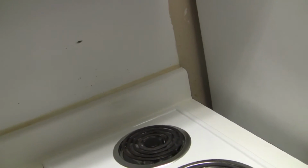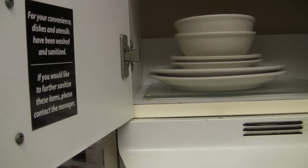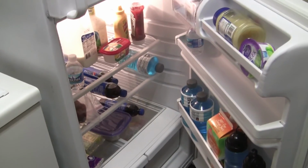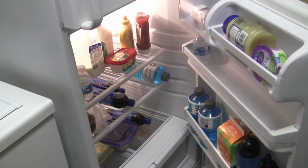I went over the cupboards already, and the dishes that were sanitized that we had to clean ourselves, and the silverware that was sanitized but disgusting. Get stuff on the forks. The refrigerator works well. It seems to be quite reasonably clean, and it gets your stuff really cold. So, as far as that goes, thumbs up.